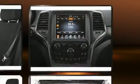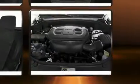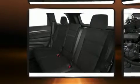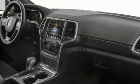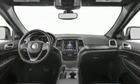Top features include front bucket seats, front and rear reading lights, voice-activated navigation, a power rear cargo door, remote keyless entry, and air conditioning. With high-intensity discharge headlights illuminating your path, you'll always appreciate maximum visibility. For drivers who enjoy the natural environment, a power moonroof allows an infusion of fresh air.